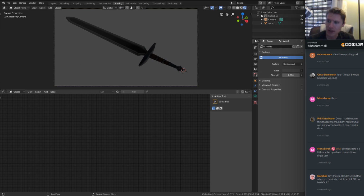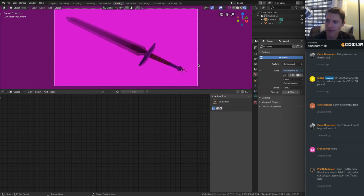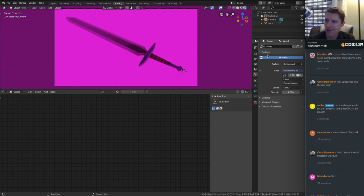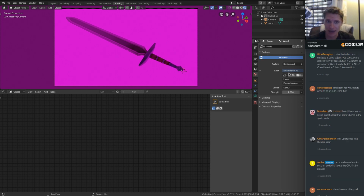So the way to do that is you go to the World tab, and we're going to click on Color and choose Environment Texture specifically. Now, with that done, you're going to get this bright pink color. Anytime you see that pink color, what it means is that Blender is trying to source a texture, but it can't find the path. And that's exactly the case here. So don't freak out when you see the pink color. It's just a soft warning that it's missing a texture. In this case, it's missing the environment texture that we told it to source.